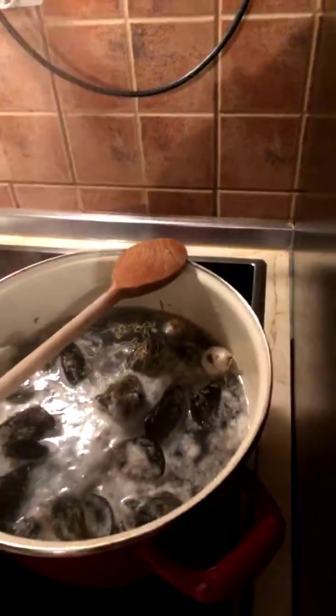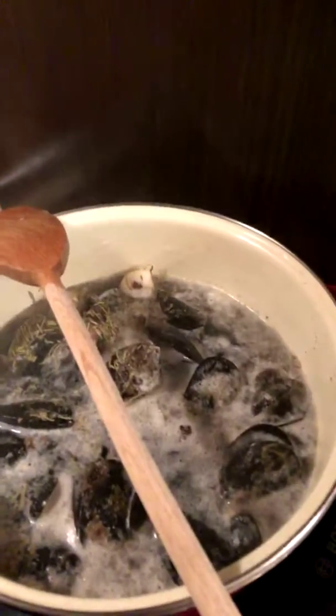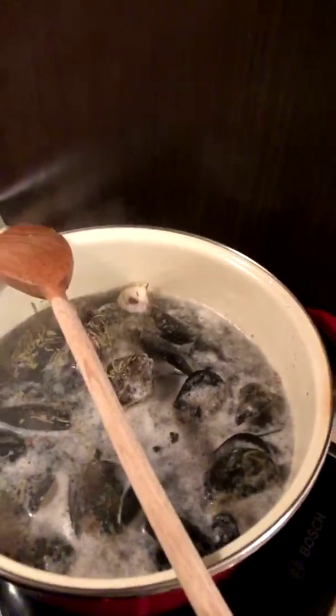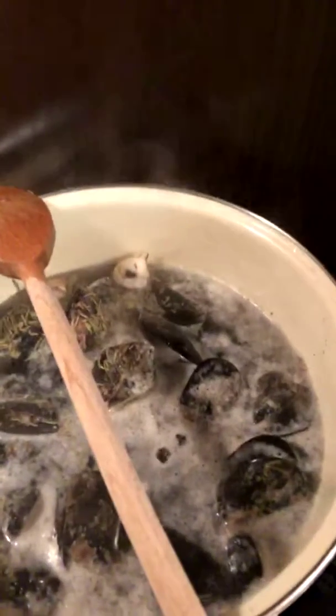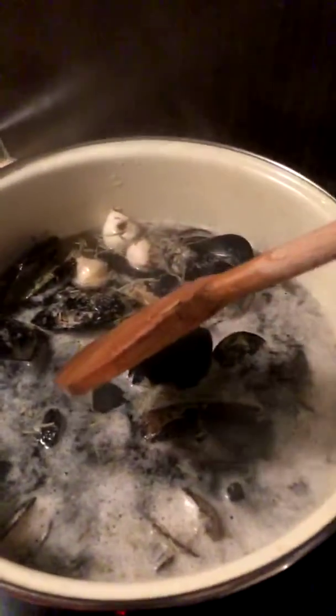Each one of them that opens, after 10 or 15 minutes, will be a keeper. The ones which don't open, we are throwing them away because they were not ready and you cannot eat them, or maybe they were dead for too long before they were caught. This is a really good sign. They were so fresh. At this point, we're gonna let them boil, and we're gonna add the butter later.